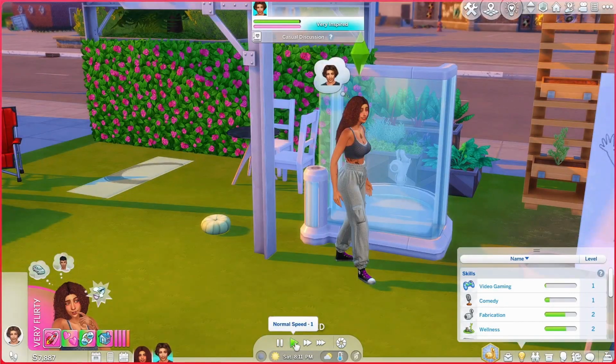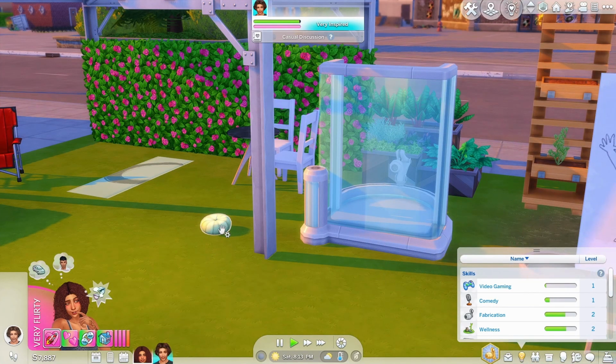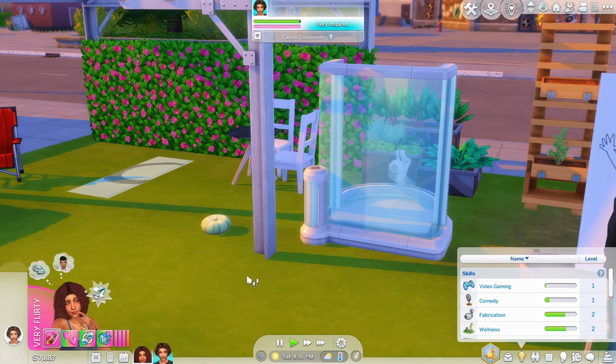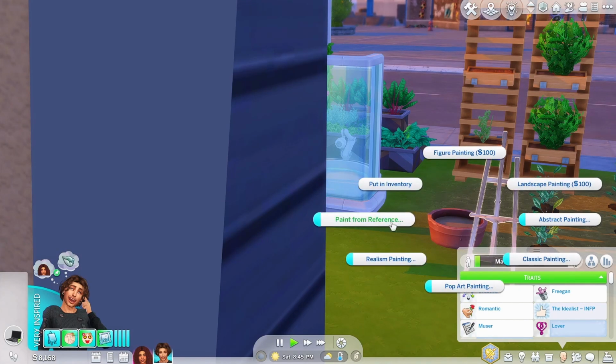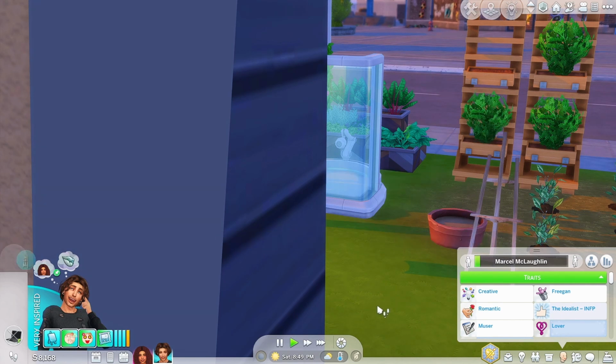All right, she wants to go chat with him. That's fine. However, after you're done with that, can you please come over here and do a quick meditation? And I think I'm going to have her do a gig. Marcel, you're still feeling inspired. Let's do another painting. Let's paint from reference. Still medium one.